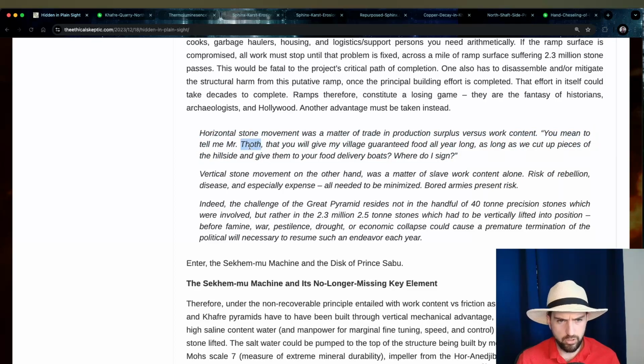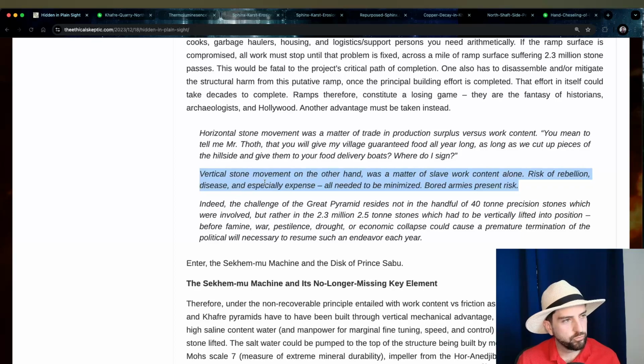And Thoth or Toth is actually one of the gods of ancient Egypt, the one who's kind of similar to Prometheus, the scribe, the one who is often depicted with an ibis head, the big bird with the big beak, also associated with the moon.